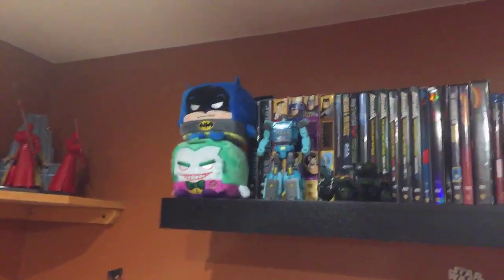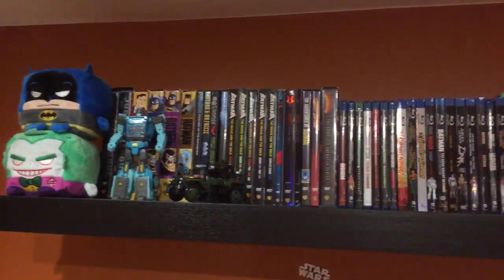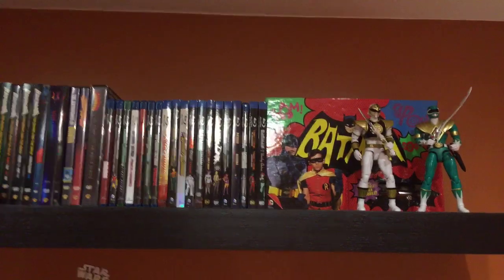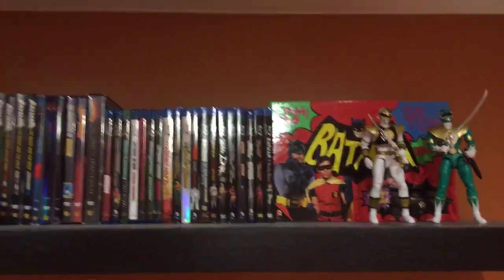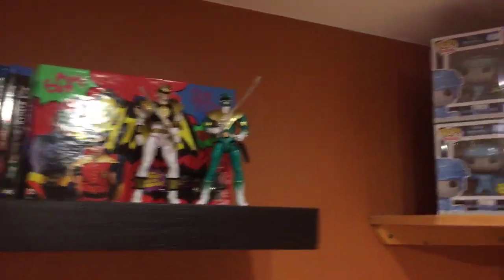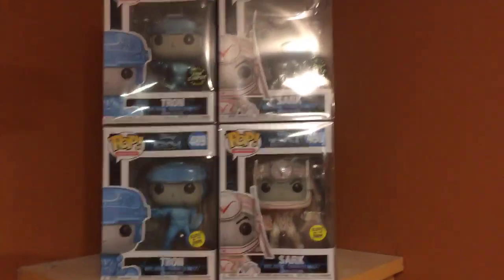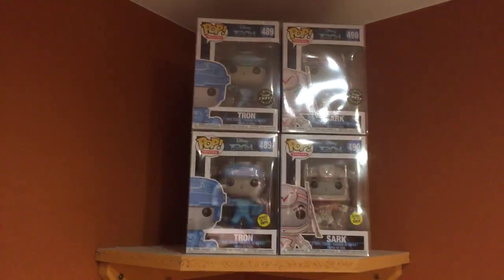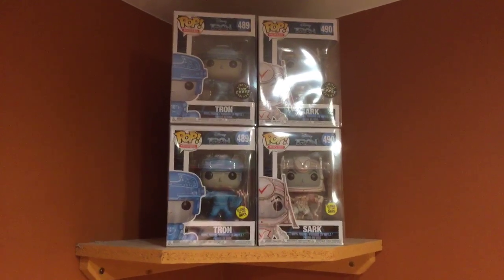And let's see what else. All my animated collection up top there, which is basically all DC stuff. My Blu-ray set of Batman 66. And, oh man, I'm getting a real bad glare. See if I can block that somehow, or just stand back a bit. Yeah, you're not going to see the top one.